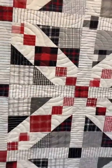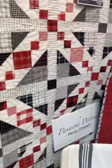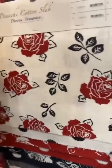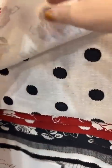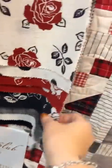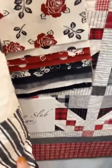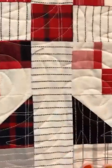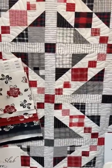It's all the wovens, but just that red and black and white and gray, absolutely beautiful. We've got cotton slub here, so it's got some nice texture. So if you're a bag maker, if you like making tote bags and home decor projects, they're perfect for that. There's the polka dot, and then just some solids, and they just have a great texture. But if you've never felt a Moda woven, oh man, let me tell you, they're so soft.